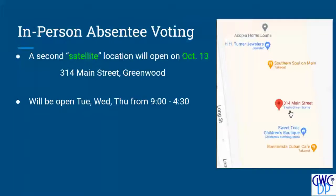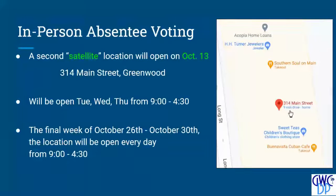It will be open only on Tuesdays, Wednesdays, and Thursdays from 9 a.m. to 4:30 p.m. But in the final week of the month, from October 26th to October 30th, it will be open every day from 9 to 4:30. So you have 2 places starting October 13th where you can go and do your in-person absentee ballot. And in my mind, that's my recommended approach. If you can do that, do so. It spreads out the number of people, and when they vote over time, you're not likely to run into crowds. They'll be fully staffed, get you in, get you out, and your vote will be captured and counted.